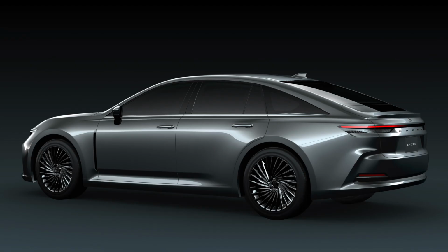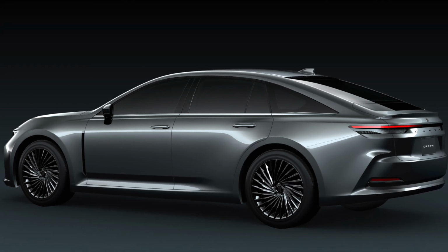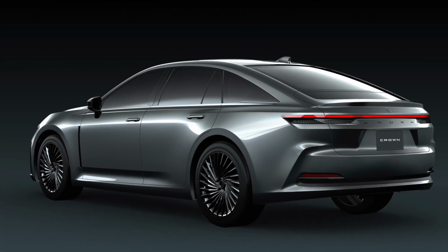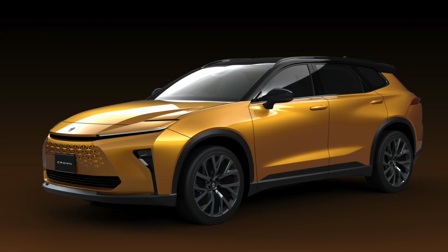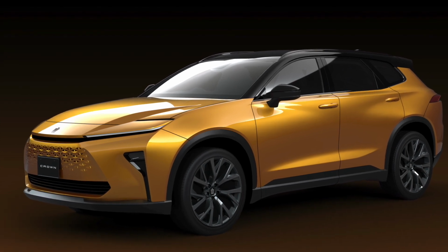And I know that the Japanese media was not very happy when they heard that the new Crown would be a sport utility or crossover type. So it's no surprise that Toyota decided to develop the sedan version as well, to meet the needs and wants of the Japanese domestic market. The next variation of the Toyota Crown they showed is the biggest surprise of all, because this is a station wagon version of the Crown.